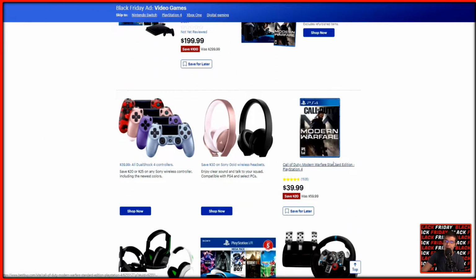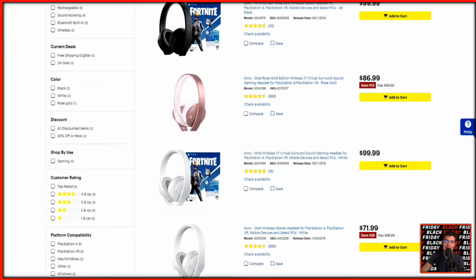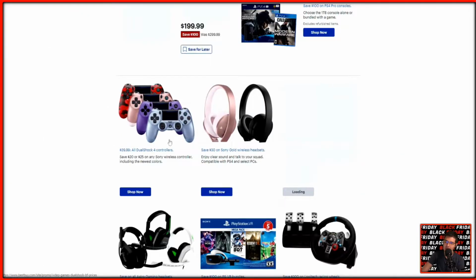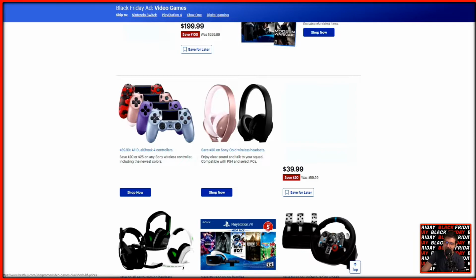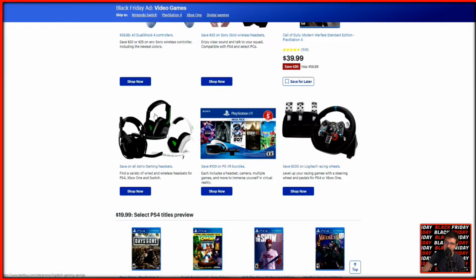Then Modern Warfare is just $1 more than its price at Walmart, which was $38. Now you can get it for $39.99, so technically $2 more. But again, $20 off one of this year's biggest releases that came out just a few weeks back. You can save $30 on a Sony Gold wireless headset, which I must admit is a pretty good deal. This is one of the best headsets you can find right now when it comes to PlayStation headsets, and it's definitely one worth considering if you are in the market for something that might up your audio game whenever you are playing on console. They knocked $100 off PSVR bundles, which is a pretty good deal.